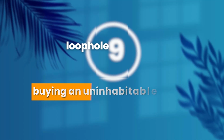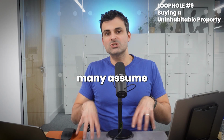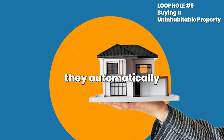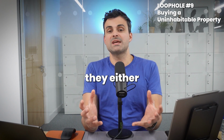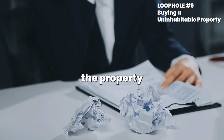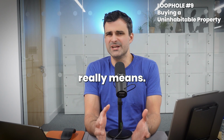Loophole 9, buying an uninhabitable property. So let's talk about uninhabitable properties, because many assume that if a property is deemed uninhabitable, they automatically qualify for non-residential stamp duty rates. But that's where a lot of people run into trouble. Why? Because they either don't have the proper evidence to prove the property is truly uninhabitable, or they misinterpret the criteria of what uninhabitable really means.